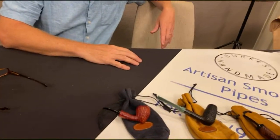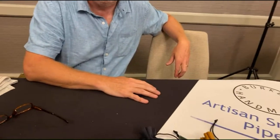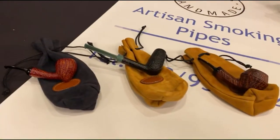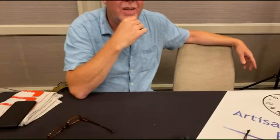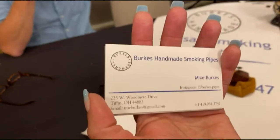How long have you been making pipes? Since 2017. Great. I like the pouches. And is there an online shop people can buy from? Instagram. So you're on Instagram. Perfect. All right, guys, if you like what you see, he's on Instagram. Get the card. No, you can take it. Perfect.